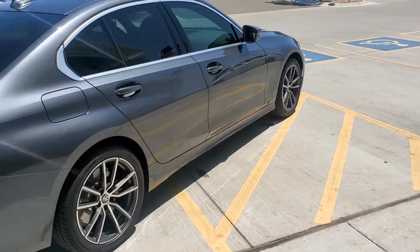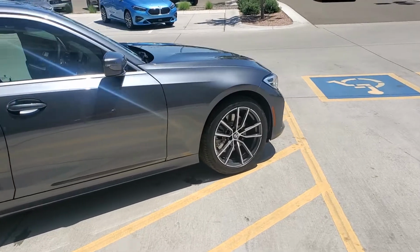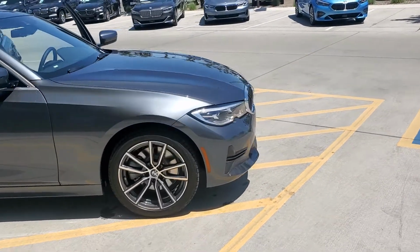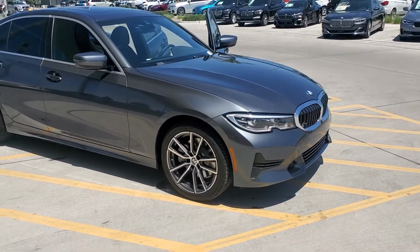Let me know if you have any questions. I know we're looking to lease this vehicle. We have our 3-year 36 maintenance and our 4-year 50 bumper to bumper and powertrain warranty. Let me know if you have any questions. I'd love to help you.